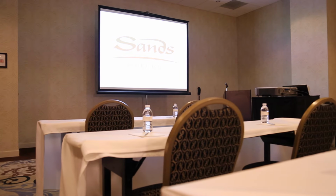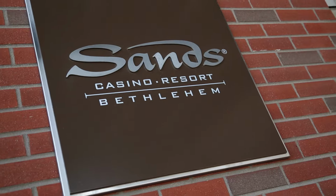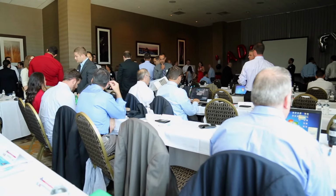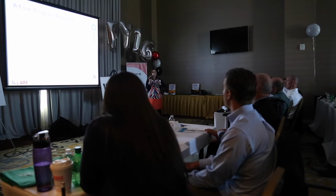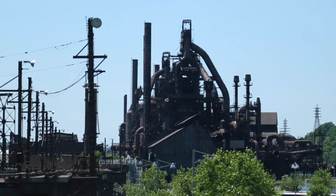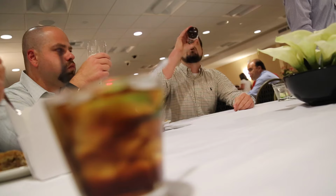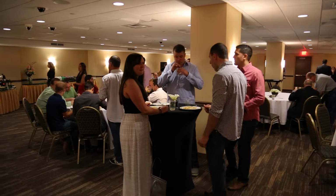The Sands professional audiovisual team and meeting planners can help make the most of any space within the complex. This is the popular 2,400 square foot Foundry Room with breathtaking views of the old blast furnaces, perfect for company retreats and general meetings. At over 3,500 square feet, the large Monroe Room can host meetings or cocktail receptions for groups of up to 250.